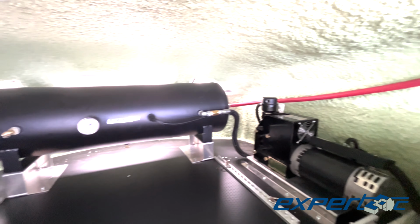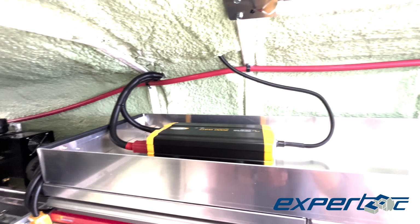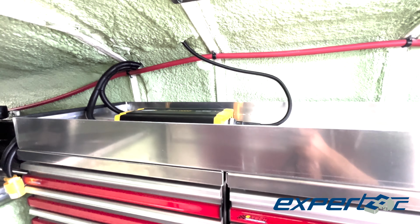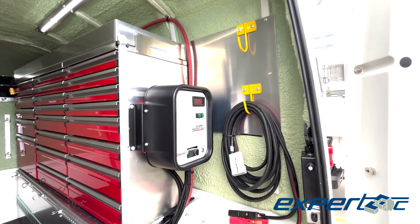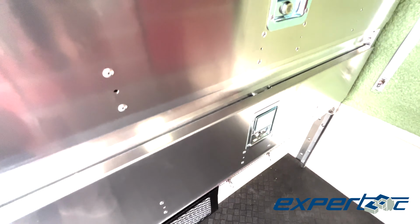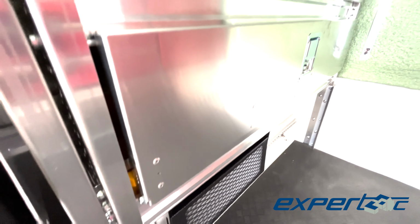Air compressor and air tank, ready for any pneumatic tool needs. Powerful inverter, power your tools on the go. Super booster pack, never worry about leaving a stranded vehicle behind. Spray foam lining and heater, maintain a comfortable workspace even in the harshest conditions.